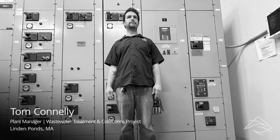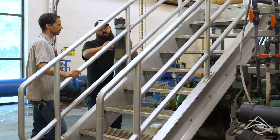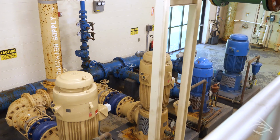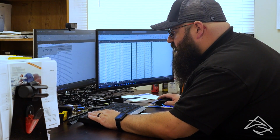My name is Tom Connolly. I'm a plant manager at the Linden Ponds Wastewater Treatment and Collections Project. We're doing a wide variety of tasks that general mechanical skills would be beneficial to have, so to work on pumps and things of that nature, as well as general computer skills. Everything's digitized these days. General computer knowledge would be good to have with the SCADA systems and reporting and everything like that.